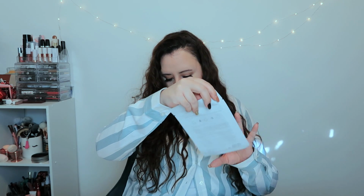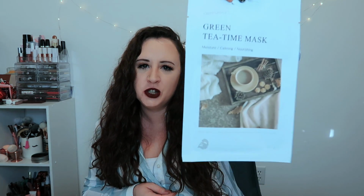All right, let's move on to the next one. Sorry, I'm just trying to find it in the pamphlet too. This one is Dito Skin Green Tea Time Mask, moisture calming and nourishing. Super exciting. I love green tea products. Let's see. It says, we like using this sheet mask whenever, morning or night. Ooh, see? It gives us a dewy appearance. It helps brighten our overall complexion. It's super nourishing and revitalizing. Plus, there's a ton of milky essence, so it's perfect to nourish the rest of your skin too. That sounds amazing. All right, next one.